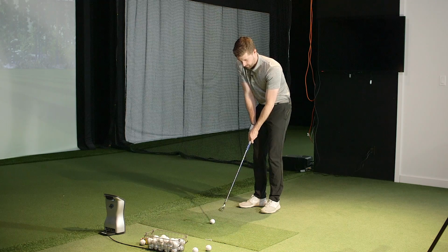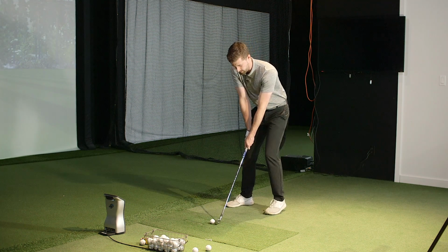It's quite a compact head at address. It's very short heel to toe. It does look like it has a decent amount of offset, I will say that. Yeah, I'd noticed that as well.